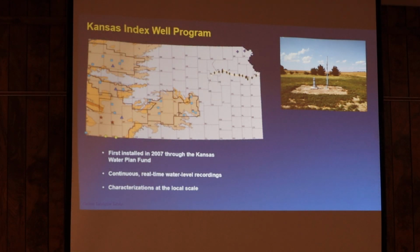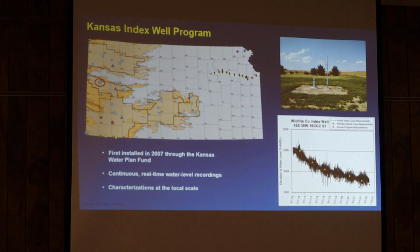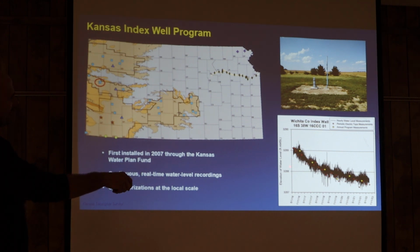The last thing I want to talk about is the index well program. Maybe you're familiar with these. These are wells that are continuously operated every hour. You can go online and see what the water levels are. And the district has a pretty good distribution of them. And we had one up here in the very northwest corner of Wichita County. It's right there. And this is what the hydrograph of that well looks like. It's not very exciting, right? This is a 1 foot decline. And you kind of see there's a slow general decline in the water tables.